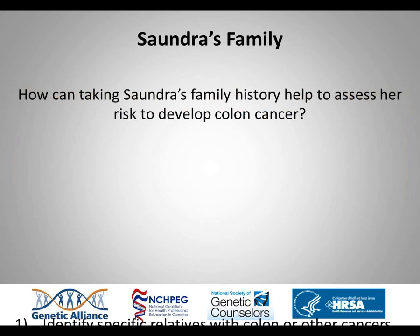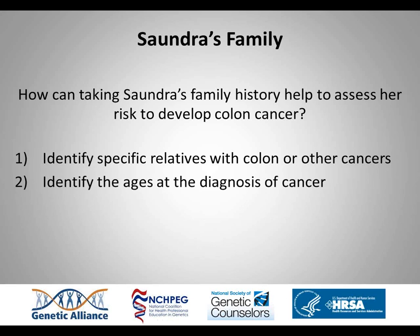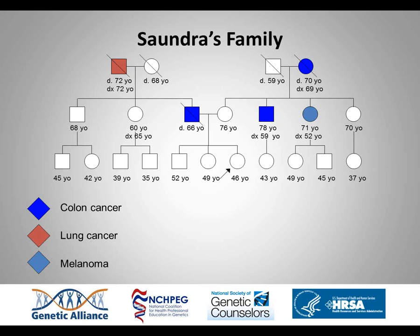So how can taking Sandra's family history help to assess her risk to develop colon cancer? We can identify specific relatives with colon and other cancers. We can identify the ages at the diagnosis of cancer, identify family members who are unaffected, those who have not had cancer, and identify which sides of the family on which the cancer is present. So each of these steps is going to be important for assessing her true risk to develop colon cancer. And what we're really going to be focusing on is her risk that there's a strong genetic condition running in the family.